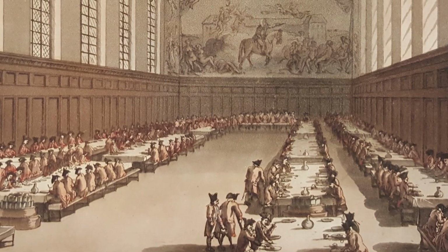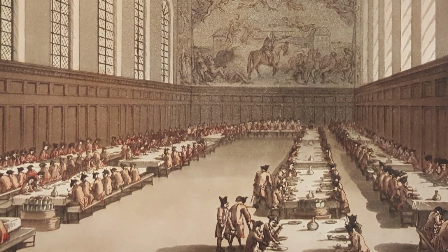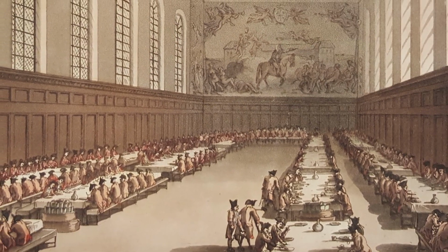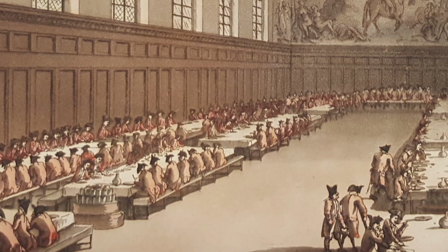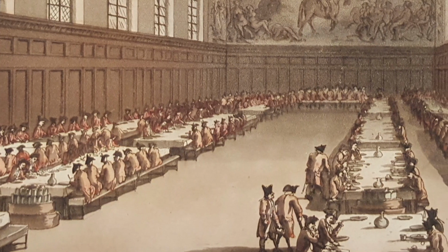For the first 100 years of the hospital's existence, the Great Hall served as a huge dining room, with the pensioners sitting on oak benches at a series of long tables. But towards the end of the 18th century, the pensioners took to dining in their wards, and the hall was used for recreation, army entrance examinations, and courts martial.